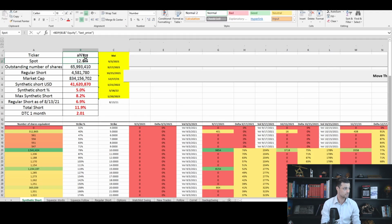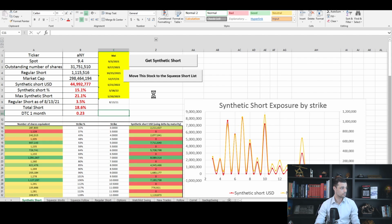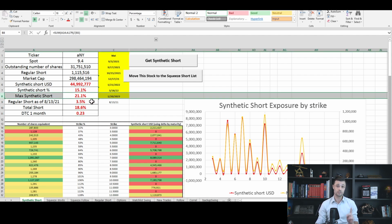You're going to see how I use this data. Okay, so let's get the synthetic short, bam. Okay, now so we have 20% of maximum synthetic short, which is a lot. Everything below 5-10% can create some squeeze effect. Then what you need to do is to know where this synthetic short is coming from, to know if this momentum will keep happening if we keep moving.